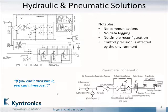This is a quote from way in the past: if you can't measure it, you can't improve it, which is going to be part of the theme today.